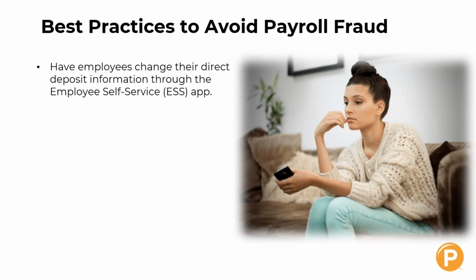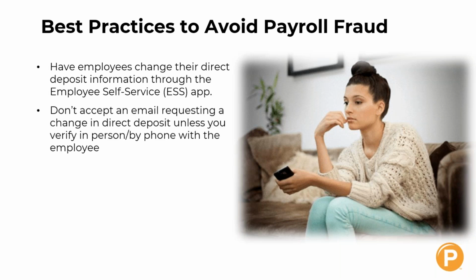So one of the ways to avoid a situation like this, because there are a lot of phishing emails going on, and we're going to talk about that, is to have employees change their direct deposit information through our self-service app. That way there's a two-factor authentication that's required when that's done, and so someone else would not be able to modify that. It takes the employee to make that change. Otherwise, don't accept an email requesting a change in direct deposit unless you verify it in person or by phone with the employee.